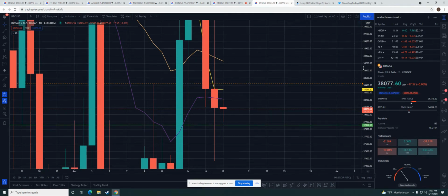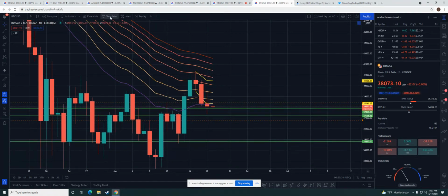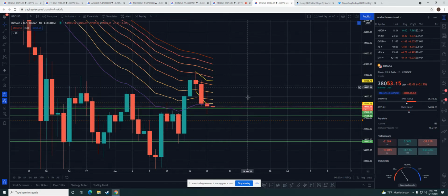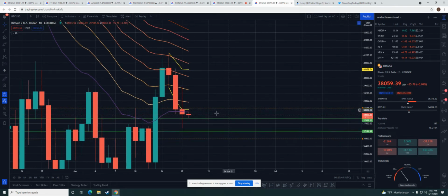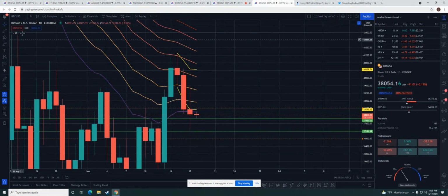So now what we want to do eventually is, and if you guys don't know how to get to this, you go to templates and you go to MAEXP ribbon, okay? And that's how you get to this platform. Now, this is the daily. So now we're getting rejected on the daily. On the daily, we want to see a close above this because then this will act as support. So we know that we can come down and touch it and it'll support it like it did here. It just keeps us supported, right? Well, now it's going to act as defense, all right?